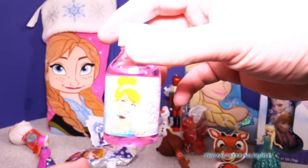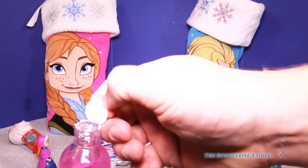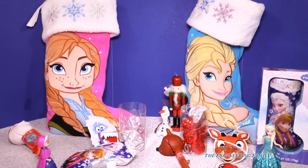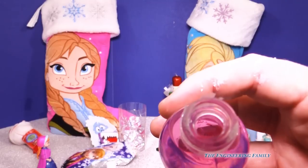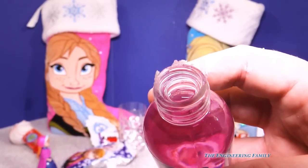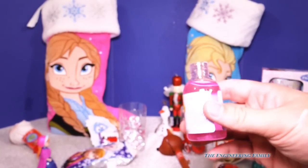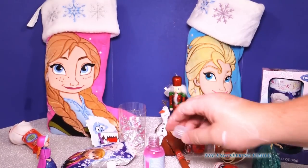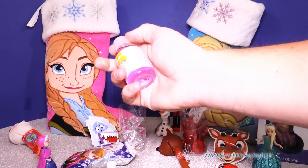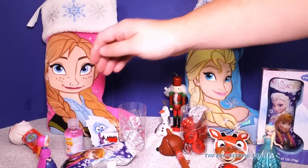Yeah, the Cinderella bubble bath. It smells like strawberries. Should we open it and smell it? Yes. Everybody at home smell it. Stick your nose up to the camera, to your computer or your tablet. What does it smell like to you? I think it smells like grapes. You might need to put your nose even closer. I'm just kidding. You can't smell it through your iPad or iPhone. It smells like strawberries, didn't it? Cinderella must really like strawberry bubble bath. No, I like strawberry pie.